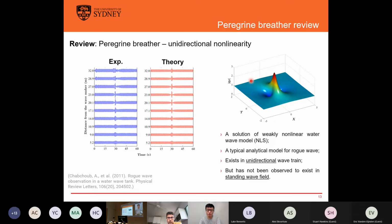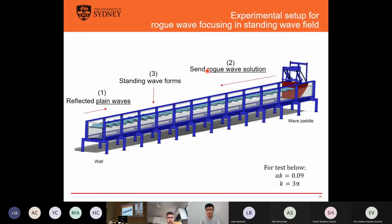Now, can this breather, however, exist in a standing wave or counterpropagating water wave field? The next step, obviously, is observing the focusing process of a single rogue wave and the perturbation of the reflected plane waves. As you can see from the schematic drawing in the slide, we first send a plane wave train and let it be reflected by the wall. And then we generate rogue wave solutions and let them collide at the center with the reflected wave train, which forms a standing wave field.